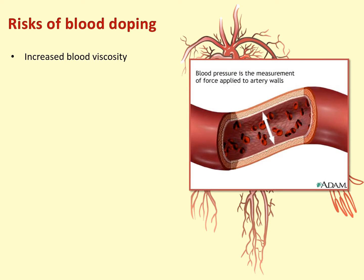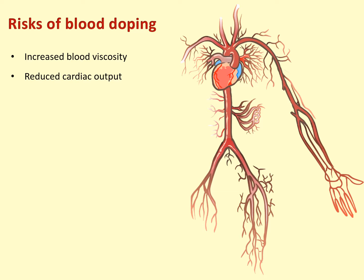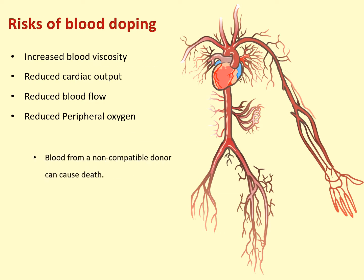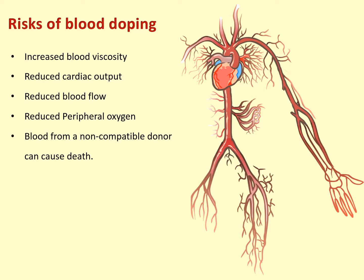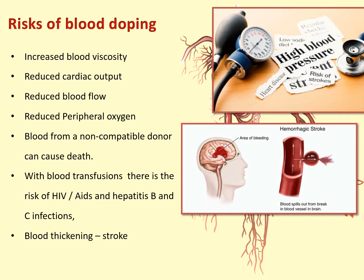The risks of blood doping include increased blood viscosity, the flowability of the blood, and reduced cardiac output precisely because of this increased blood viscosity. This also reduces blood flow and peripheral oxygen supply. Also, if the blood types of the donor and the recipient are not compatible, it can lead to death. Risks of blood transfusion include HIV/AIDS and hepatitis B and C infection. The blood thickening may also cause a stroke.